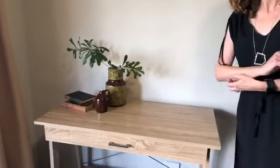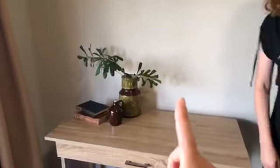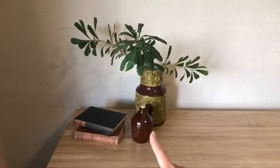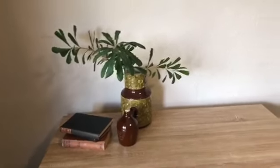Annie says she always wings it when she's staging her pieces. So Annie, now you know the three little steps: something vertical, something horizontal, and something, what did you call it? Sculptural. Something sculptural. That's a great idea.